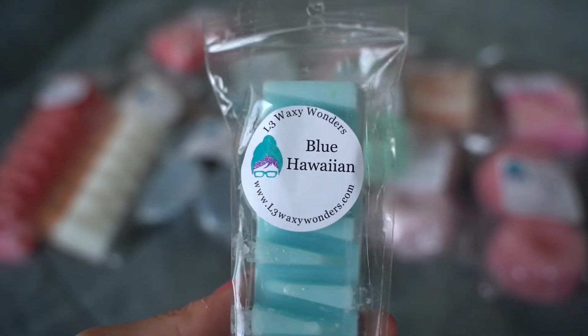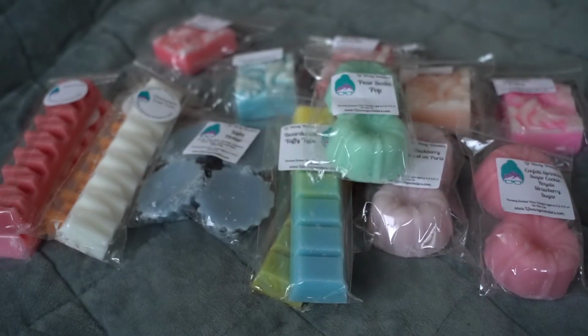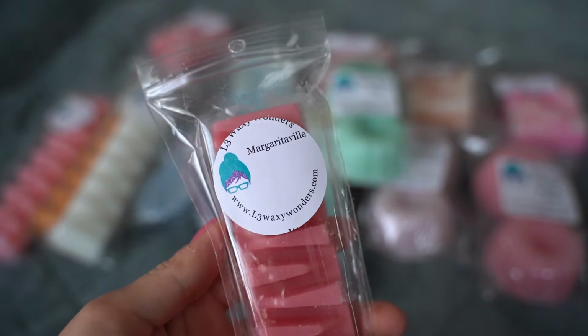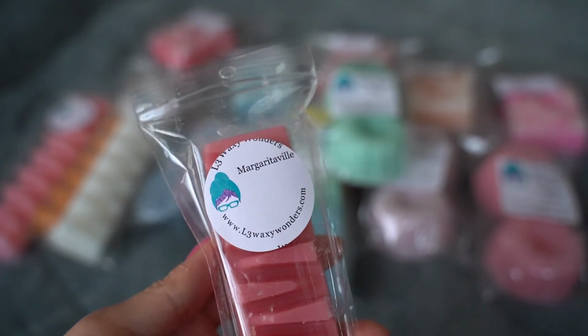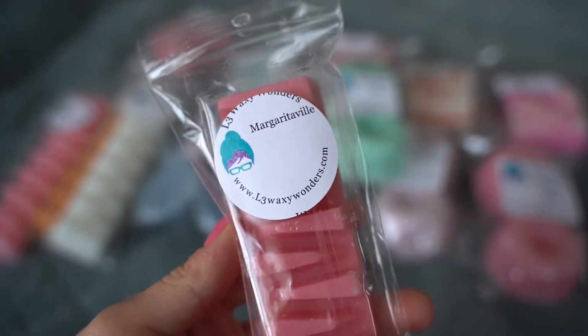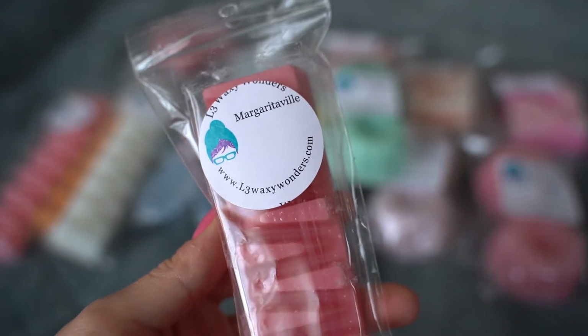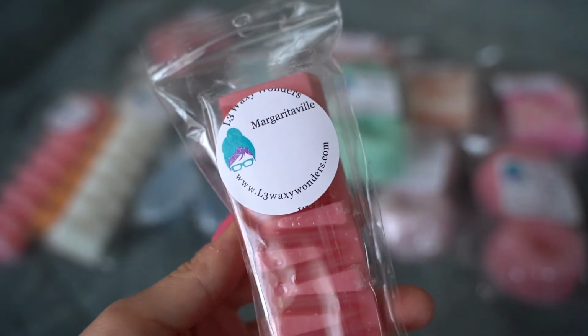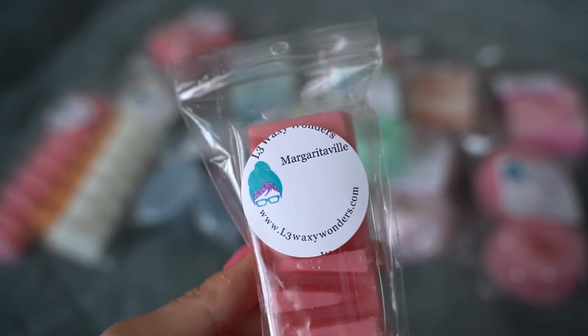So I'm really happy to have this be a part of my collection for my blender drawer. This next one here is Margaritaville, and this is just a margarita type of scent. And here's the interesting thing about this, you guys. I would say that this is a very salty scent. It smells like the salt that is on the rim of the margarita.